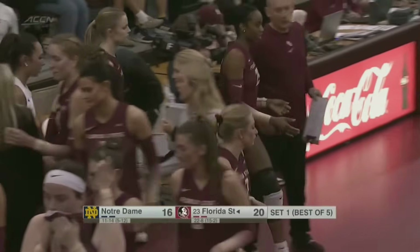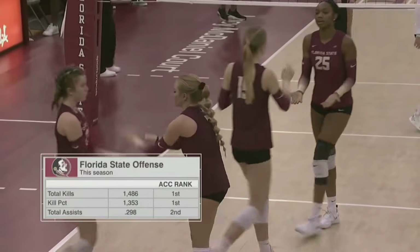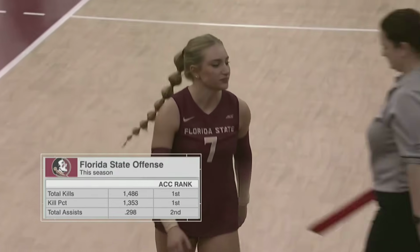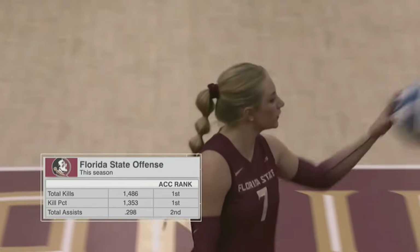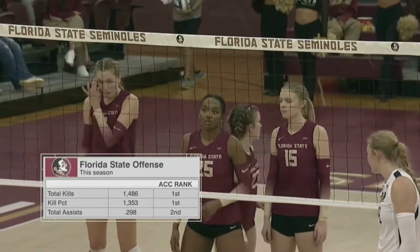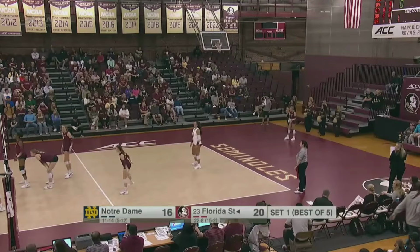And they spread that offense around. Again, it's not just the middle, it's not just the outside, but everybody gets a chance to hit. Here's some of the numbers for the Noles. In total kills, first. In terms of their kill percentage, also atop the conference. They also rank high in terms of assists.